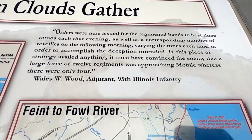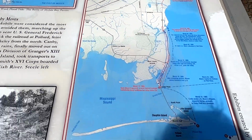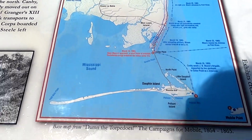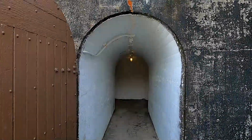We crossed over it coming here actually. You can see right there, pause that and read that. And again, there's your Fish River. Right there's the big map of that. And then you can, outside the museum, we got this.